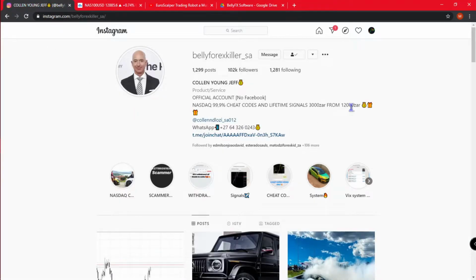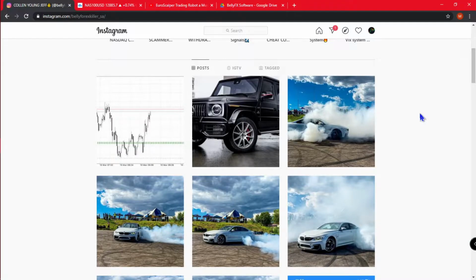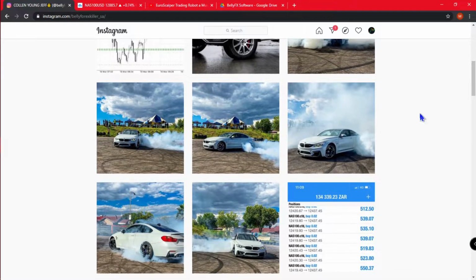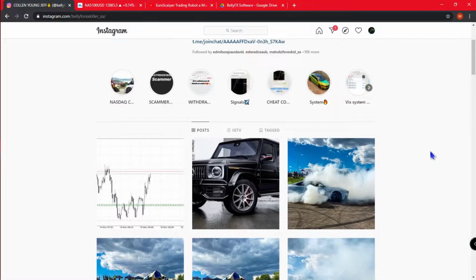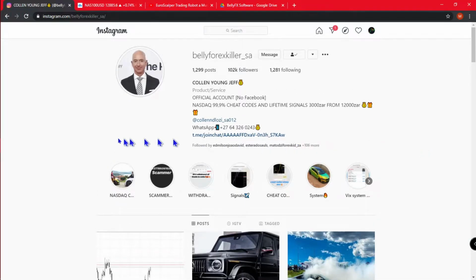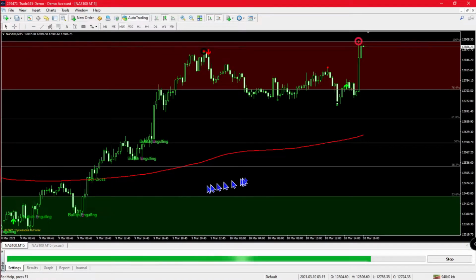Back to Belly Forex Killer. On his Instagram page, it has the trademark of Forex gurus these days, with a lot of cars and a lot of wins, just to entice you into buying their software. But I would like to go to the actual software. So I'm sure you're familiar with how it looks.